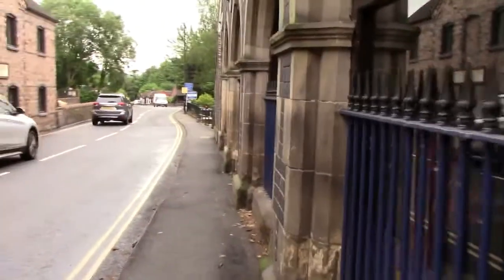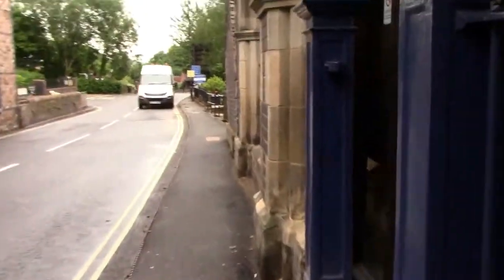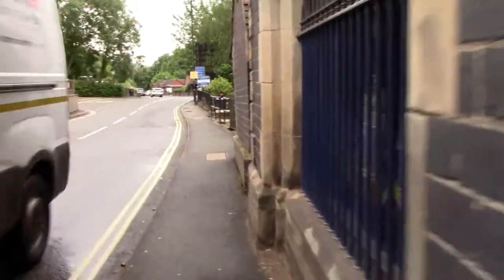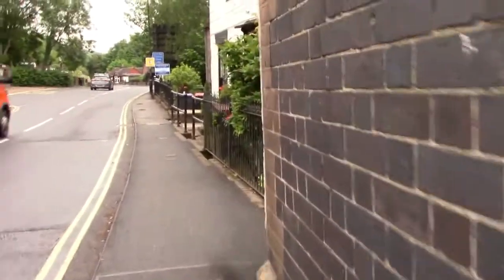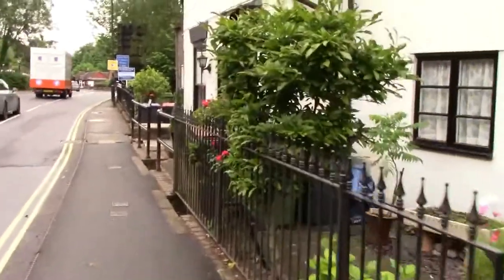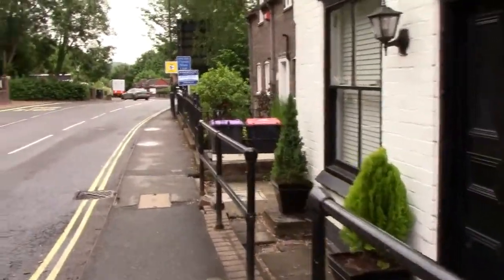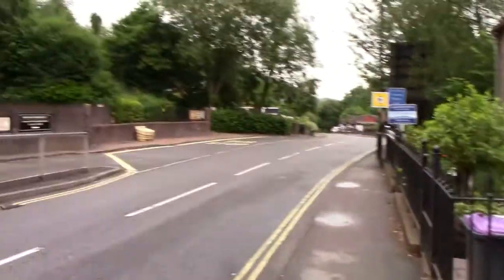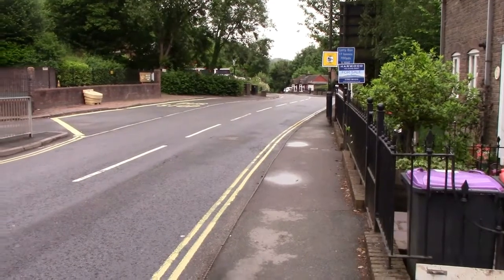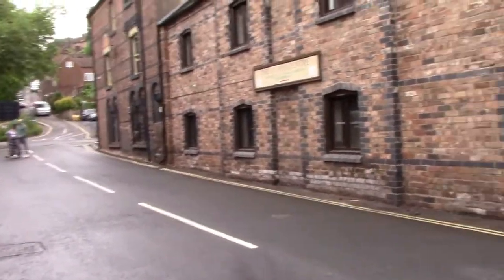But what I'm looking for is the remains of the old Bedlam furnaces and forge, and somehow I don't think that's it. I think it's up there. So we'll go back. Just look how everything is uphill and steep.